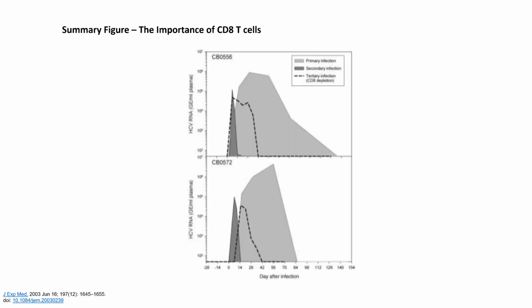Yep. So this is the last figure of the paper, and for me, this is the figure that summarizes the whole study. So you have two chimpanzees, right? And after the primary infection, which is the gray curve here, you could see that the primary infection is characterized by a prolonged viremia, or prolonged positivity for the virus before clearance, as shown here. And so after the clearance and after 6 years, the chimpanzees were then challenged again with the same virus.